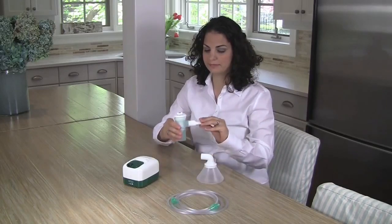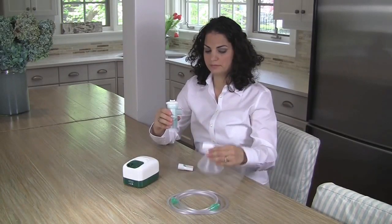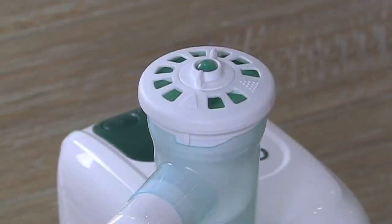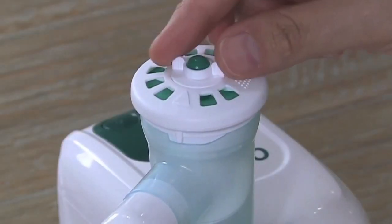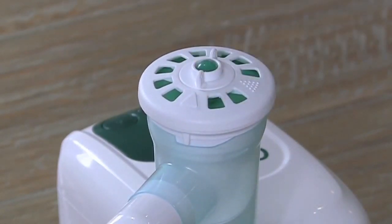If you are using the AeroEclipse XL breath-actuated nebulizer with a comfort seal mask, remove the mouthpiece and insert the elbow adapter into the opening. We recommend the nebulizer be used in continuous mode when it is used with a mask. To do this, simply rotate the mode selector switch on top of the device to the solid triangle.